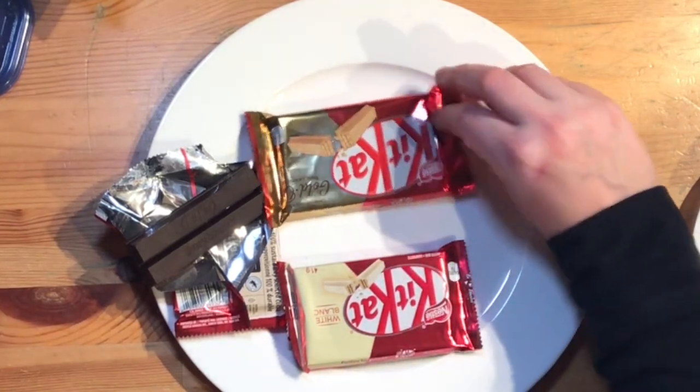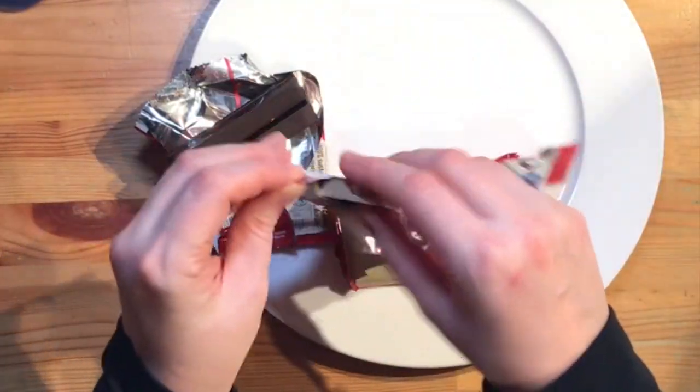And the next one we'll try is the caramel one. And C isn't liking the dark chocolate. She just made a face. I'm trying not to make as many noises as possible because you said to not do that ever.